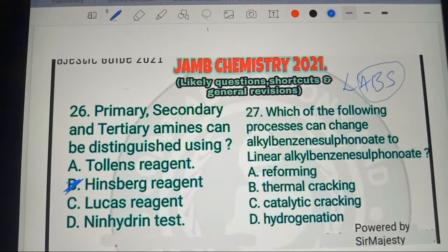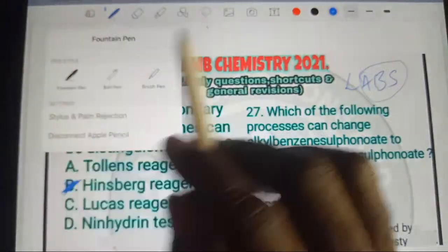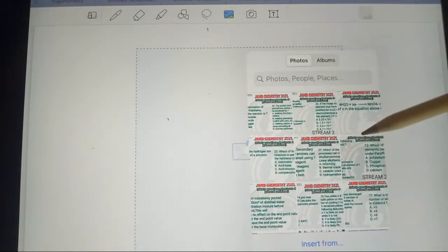So changing of straight chain to branched chain is reforming. Then changing of branched chain to straight chain, or straight chain to branched chain, is also reforming. Changing of hexane to cyclohexane is reforming, even in steam reforming. So the correct answer is reforming, not thermal cracking, not catalytic, not hydrogenation either. So we now take a look at the next question. So the next question should be 28 and 29.